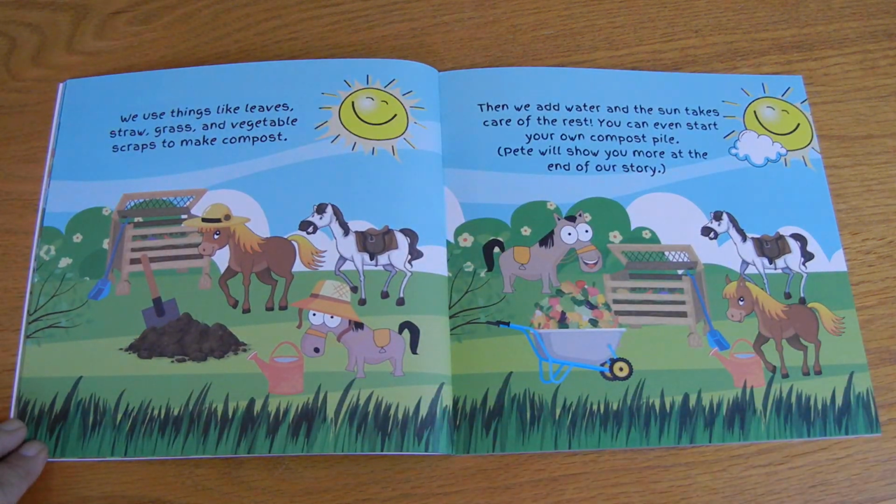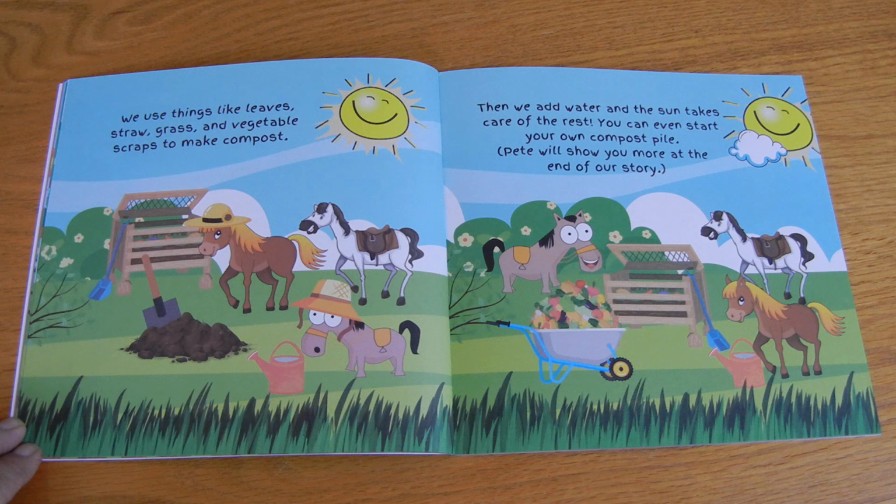We use things like leaves, straw, grass, and vegetable scraps to make compost. Then we add water and the sun takes care of the rest. You can even start your own compost pile. Pete will show you more at the end of the story.